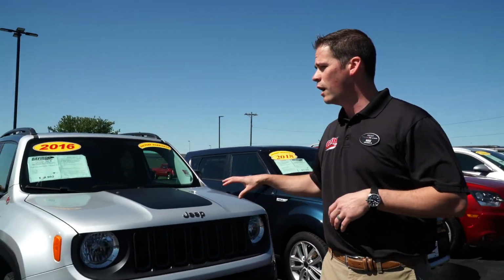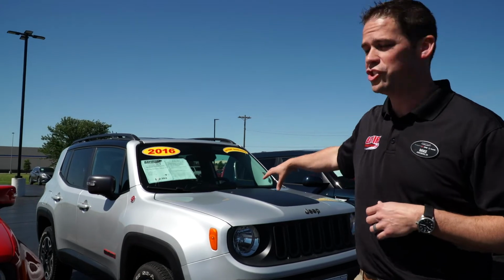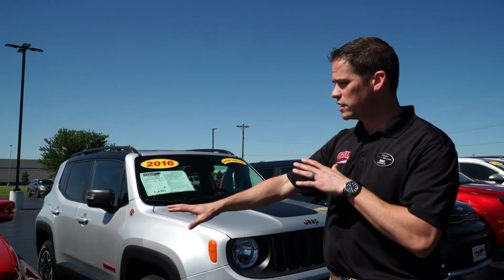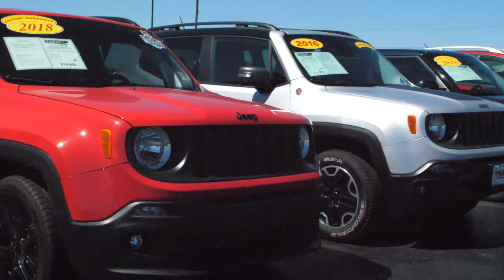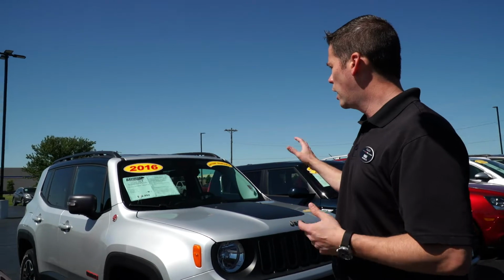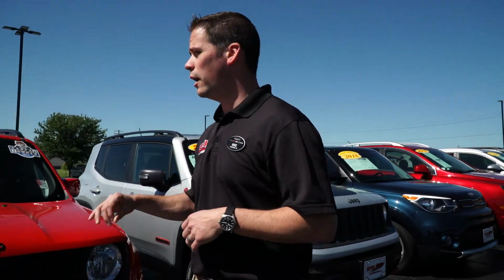As far as the Jeep Renegades go, this one here is a 2016 Jeep Renegade Trailhawk. So you can tell next to the red one here, it actually sits up a little bit higher. It's 4-wheel drive, and they actually did give it a factory lift on it. So got some cool black accents on it here as well. Sweet looking ride, great fuel economy here.